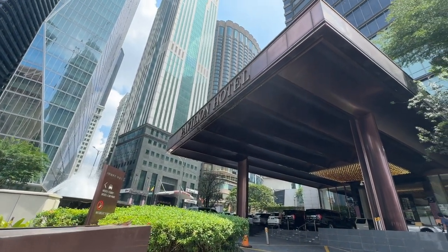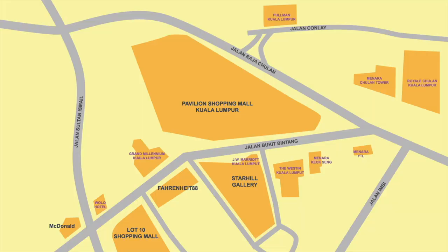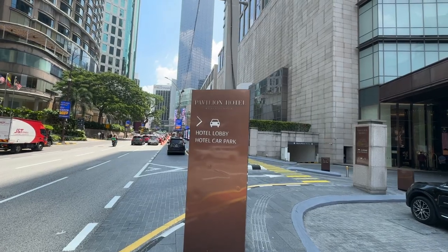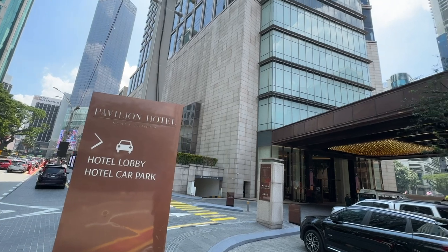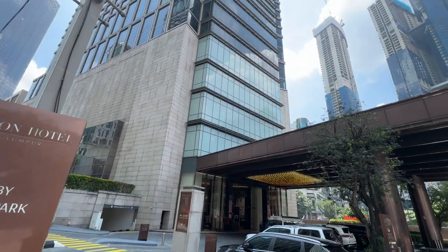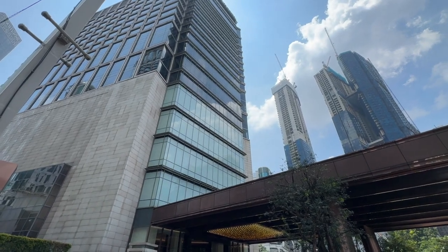The Jalan Bukit Bintang, or the Bukit Bintang Street, is the most famous shopping street in Malaysia since the early 70s. The Pavilion Hotel Kuala Lumpur is located right at the beginning of the street, where it used to be the Bukit Bintang Girls' School, which was demolished in the year 2000 and made way to the Pavilion project, which consists of a shopping mall and a 5-star hotel, which is where I am now.